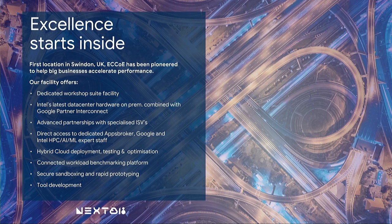What we also have is partnerships with some of the specialized ISVs. So we talked about Altair, and if you can wander down to Moscone West, where the Intel stand is, we're actually showing some of the work we're doing with Intel and with Altair and PBS there. And how can we start optimizing the orchestration? How can we start doing it across several different applications?